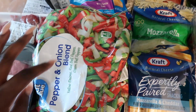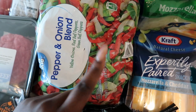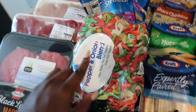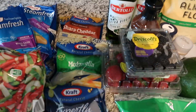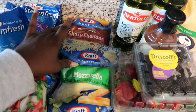I got some pepper and onion blend. This is my favorite to get from the frozen section at Walmart. This little jar right here, I got from Walmart. And this as well from Walmart. And then these are from Publix. These were buy one get one free at Publix.